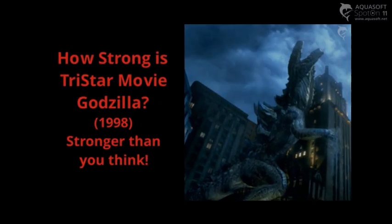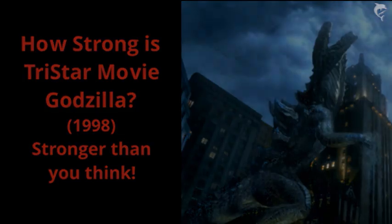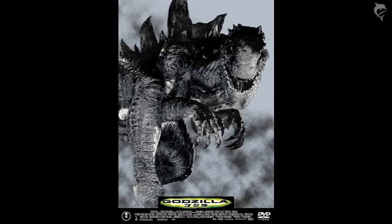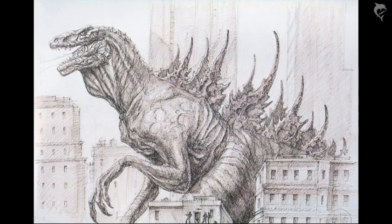In this episode, we will be covering how strong is the 1998 TriStar Godzilla, being Hollywood and by extension America's first go at a live-action Godzilla. The film has had a long, rocky process from the beginning of 1992, and took another 6 years before it finally got off the ground.